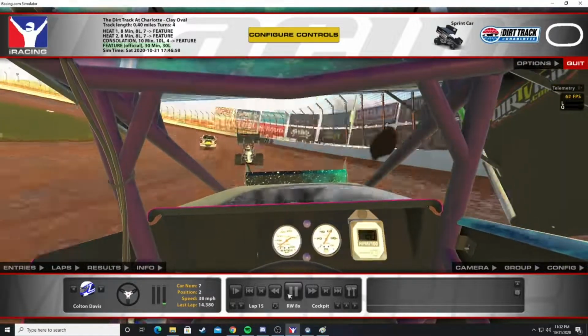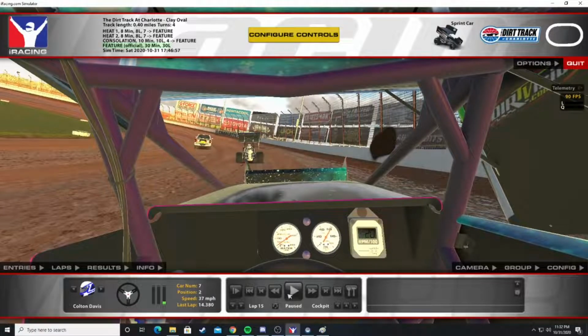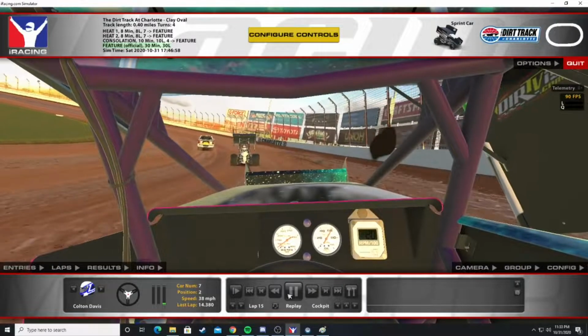You gotta be mindful of that. If the yellow comes out and that's the line you've been running, and you think it might be going away, then think: there are going to be 20 more cars on it instead of the 2 or 3 that would have run over it normally.